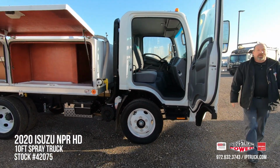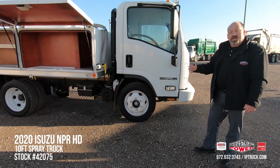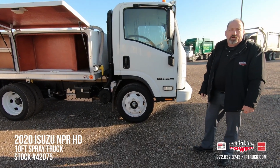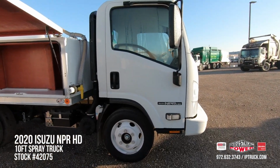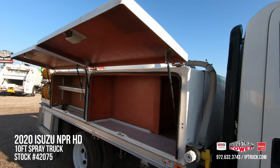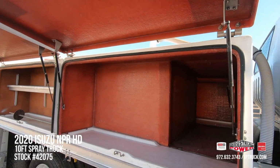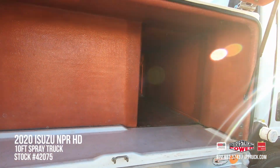A lot of people aren't aware of this, but here at Industrial Power, we've been an Isuzu dealer for over 30 years. So we know what it is to give service before, during, and after the sale of these trucks. This particular truck has got a Real Fleet 10-foot van body or spray body on it. It has got a 600-gallon tank.